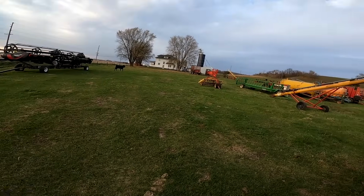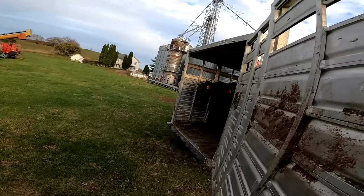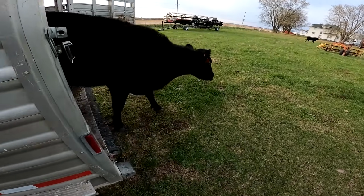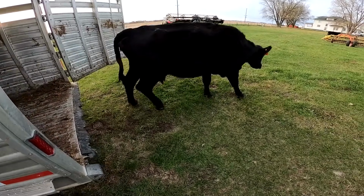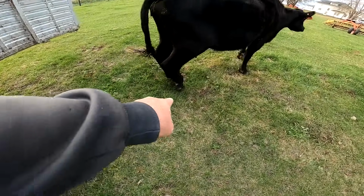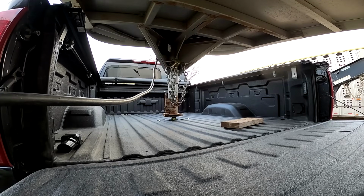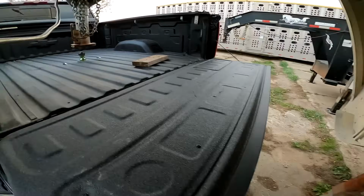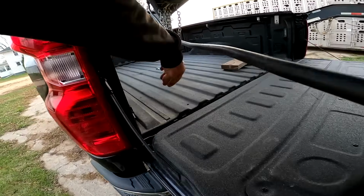Poke myself. Got them all trimmed up, ready to go back in the yard, so hopefully I'll do them okay. So it's cold out, so I am heading back to the farm with these bad girls. There's a calf. Come on, let's go. There's a bad foot right there. Okay, up it goes. There. Everything's unhooked.